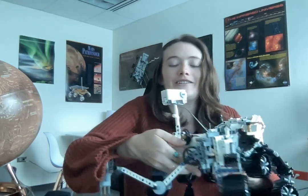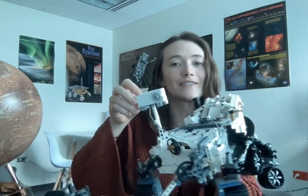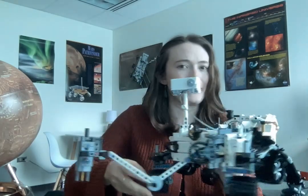I am currently part of the Mars 2020 Perseverance rover team, specifically the SuperCam science team, and we study the geology on Mars using the spectroscopic techniques on the SuperCam instrument, which is located here on the Perseverance rover on Mars and also on the LEGO set.